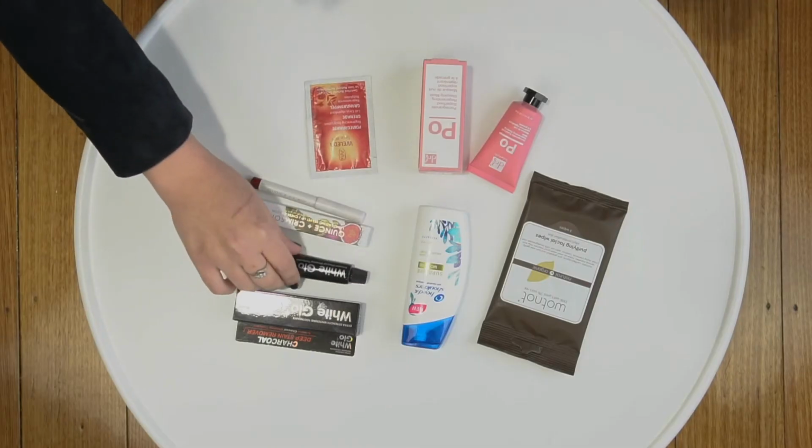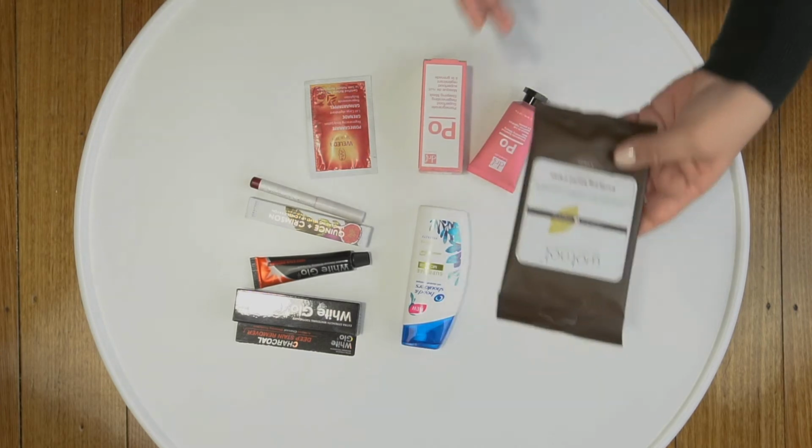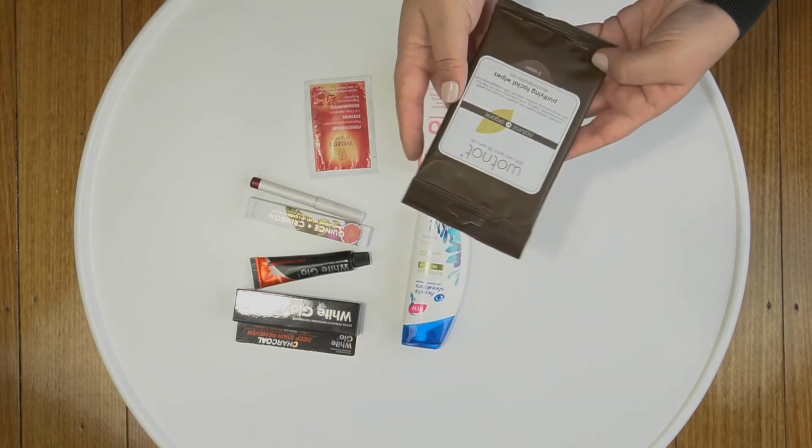Yeah, it's stunning. That brings me to my final product, which is from Whatnot, and it is their natural organic purifying facial wipes. So Whatnot is an Australian brand. They have organic products which are really beautiful. These wipes are made from 100% biodegradable cloth, so you know that you're doing good for the environment while you're using them. They're also really soft when you use them on your skin, and because they're free of any nasties, they're not going to cause irritation to any skin. Even sensitive skin types.